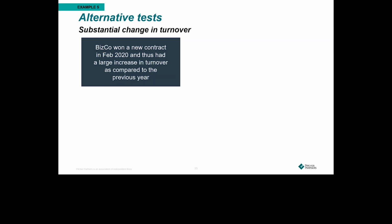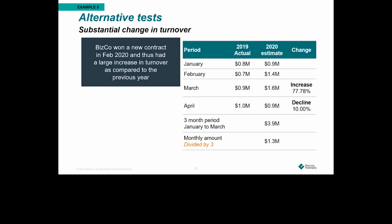Okay, so an example to demonstrate this alternative test. We've got Bizco. They've won a contract in February 2020, just before all of COVID started to happen, and this had a substantially large increase in turnover as compared to the prior year. So they've gone to test against the prior year and there's no way they'll satisfy it. Looking at the table, you'll see February, after this contract was entered into, sales are 1.4 million. If you look at the prior year, it was 0.7, so it's doubled our turnover.